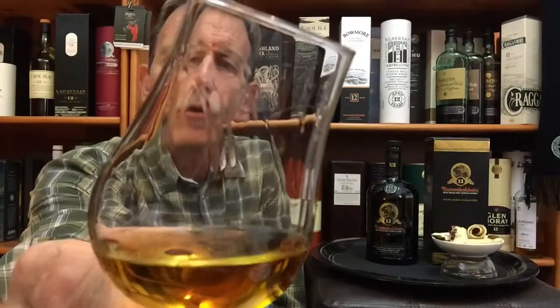A beautiful dark gold color. Some of the legs forming there on the glass. Aromatic, sherry, rich. Just a whiff of smoke. Bunnahabhain is one of the Islay distilleries that do not bottle all their expressions heavily peated. So there's just a whiff of smoke. There's some woody aromas, candied dried fruit, some oranges, and some vanilla. You can clearly pick up that there's some bourbon casks, but for me personally, more sherry cask influence in this expression.